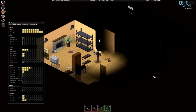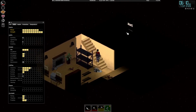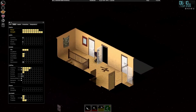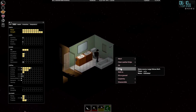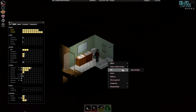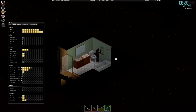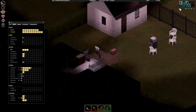When we last left off here, we had a nice storm outside. We had our generator set up here, which is really nice. It's already set to go. We are doing okay with water. Let me open this stuff up though. We're doing okay with water.